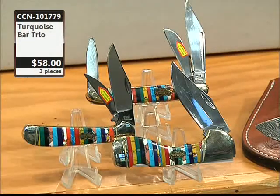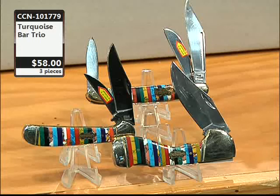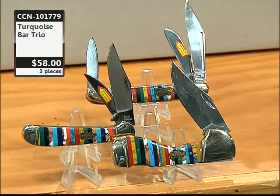101796, Valley Forge goodie. Turquoise bar trio. Just had this discussion last week. I was wanting to know what we had left in the turquoise bar line. It looks like this. The big Choctaw, happy to know that.